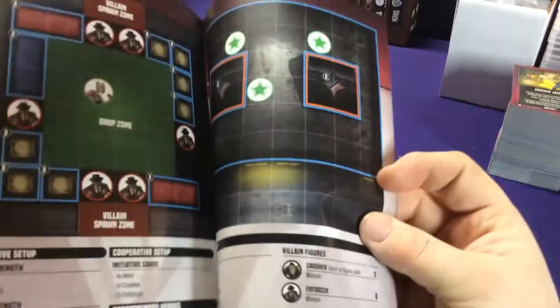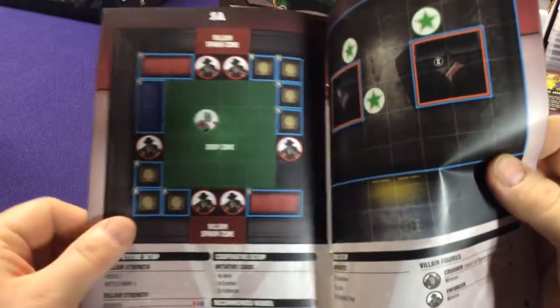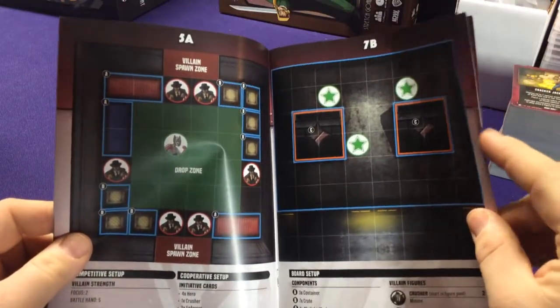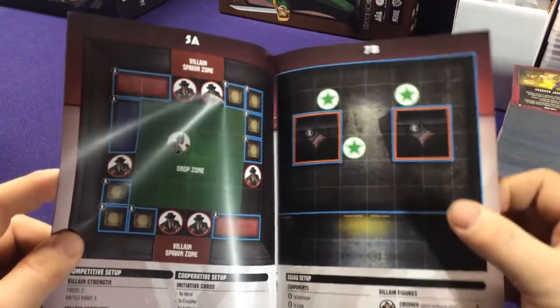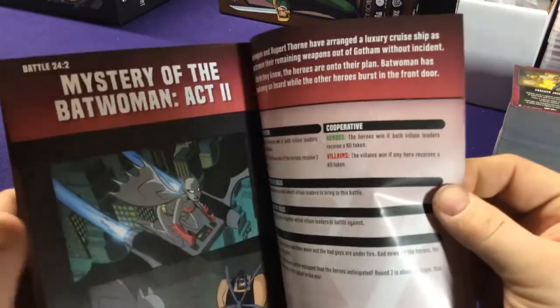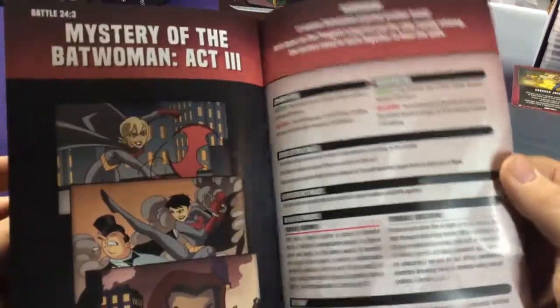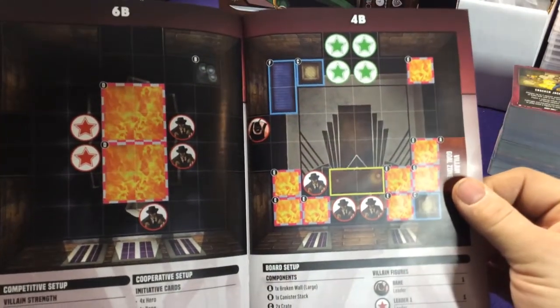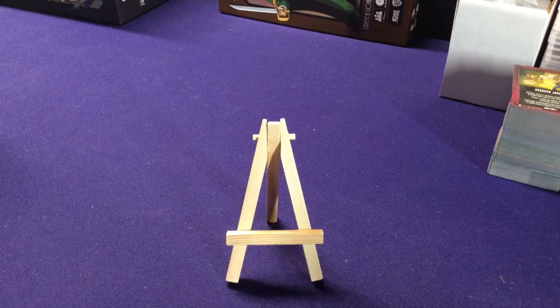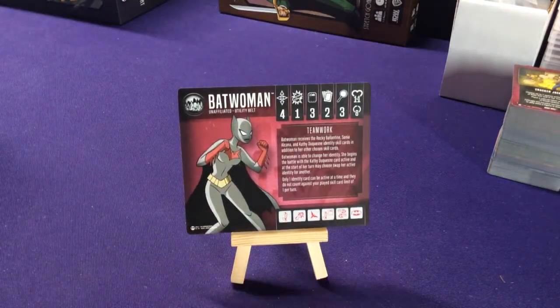So this just does the standard hero versus villain. We have a drop zone, which is something different. Villain spawn zone, which is something different. But this is saying the heroes start up here, they break through the skylight, and they're going to try and rescue Batwoman. A couple different ones. And then some bombs. Alright, so let's jump in and look at the characters for this one. So, of course, we're going to get the Batwoman.